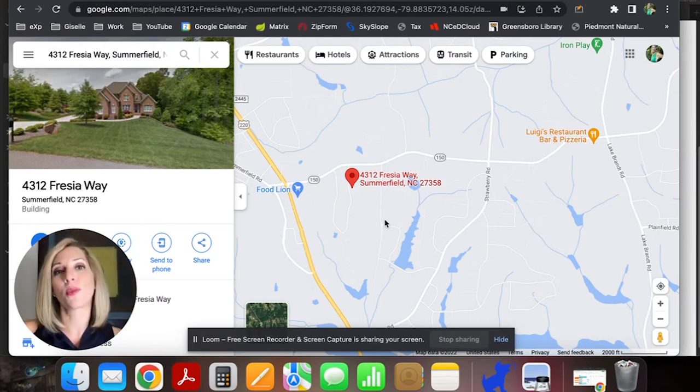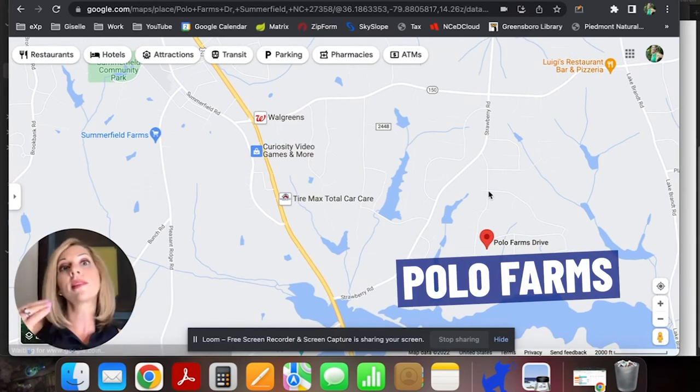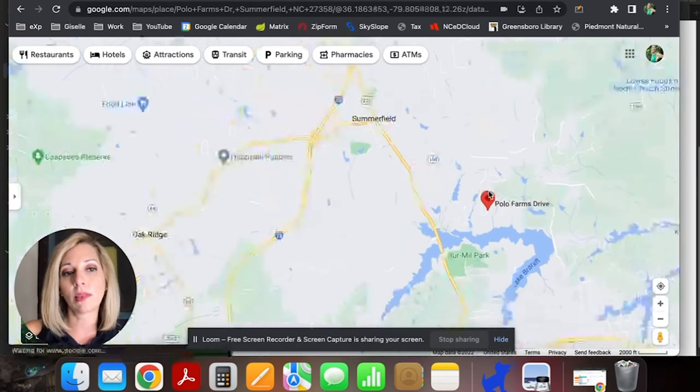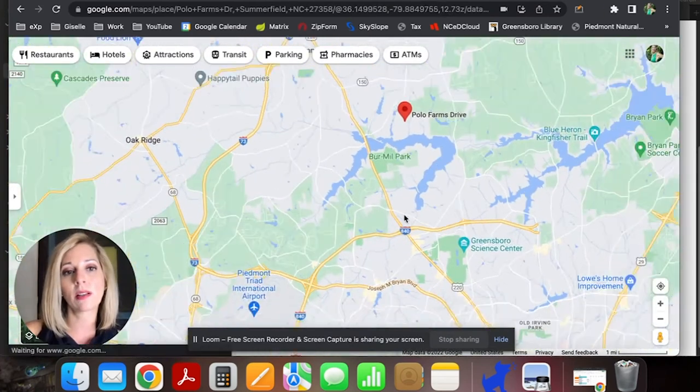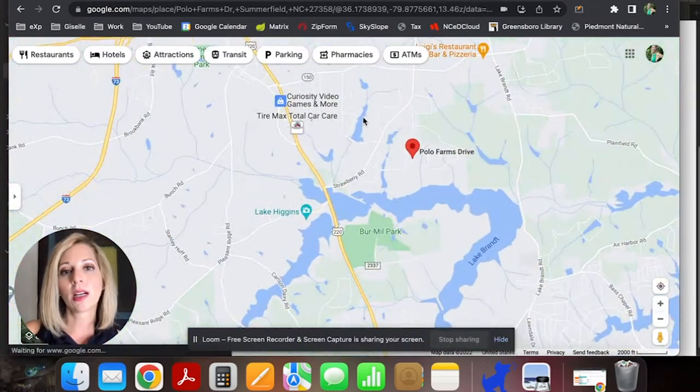Okay, let's go check out the fourth neighborhood. The next neighborhood, the fourth neighborhood we're checking out, is Polo Farms. Now, this is the closest into downtown, or into Greensboro proper. So let's scroll out a little bit. There's the loop. Here it is here.